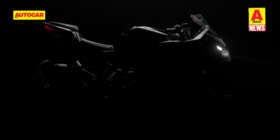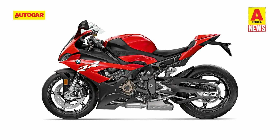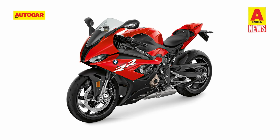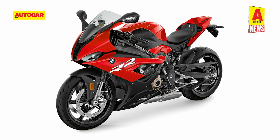An updated version of the TVS Apache RR310 will be launched soon, but we know that the motorcycle will be revealed on May 28th thanks to this teaser image. Expect some visual tweaks and minor performance updates. The 2019 BMW S1000RR was teased back in February, and now we know the official launch date to be 25th of June. The previous model cost 18.05 lakh rupees, so expect this new one to cost a little bit more.